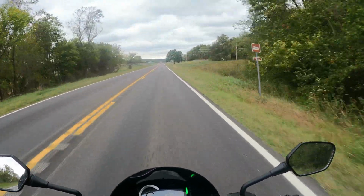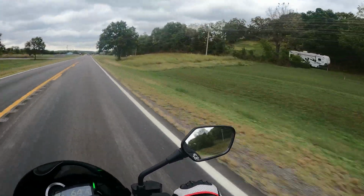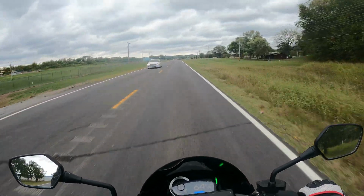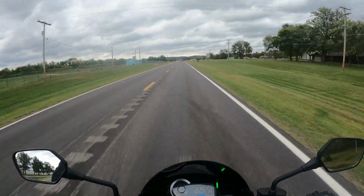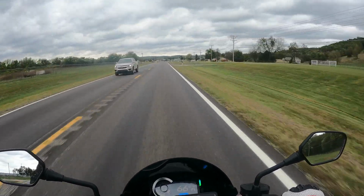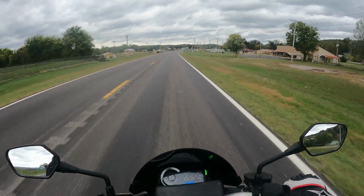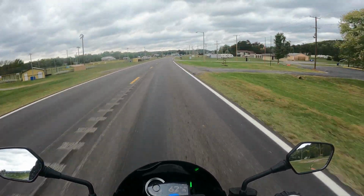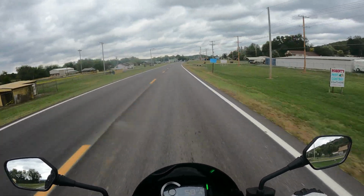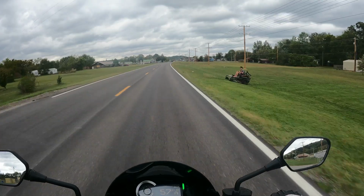So, just a short, quick review on it. Like I said, it's a great bike. Reliability, awesome. Headlight's awesome. Bright headlight. You can see great after dark. Obviously, just like any naked bike, I put this windscreen on because, man, you have no protection without it, and it gets rough sometimes, so that's really the only complaint.